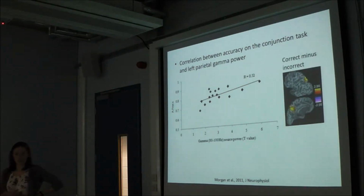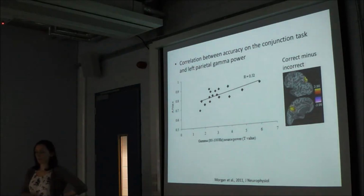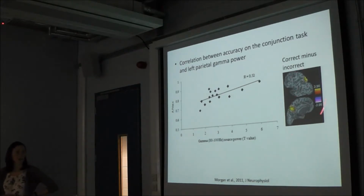And just to look at that in a different way, all the analyses before were on correct trials. When I looked at incorrect trials, they didn't show this left parietal gamma activity. So this is a map of correct minus incorrect. You can see this region is still there. So this activity was only found for correct trials where they got it right.